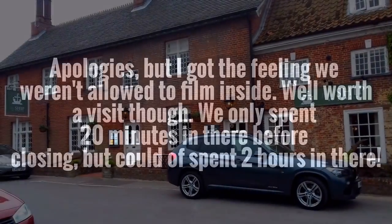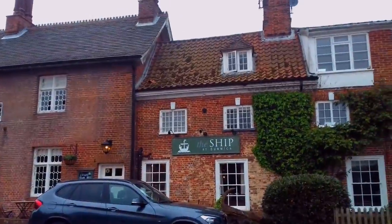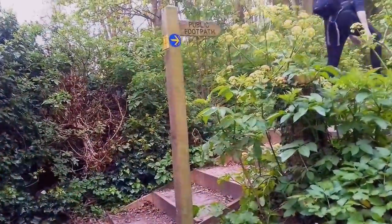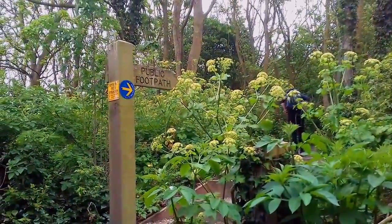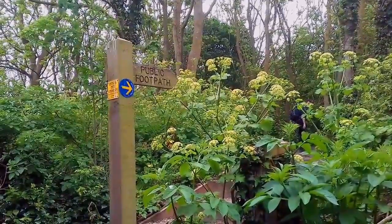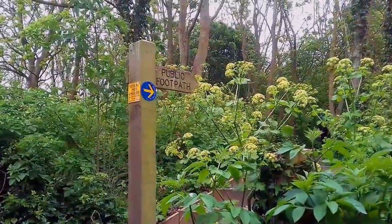This is the Ship pub in Dunwich. Really, really nice pub. This does really good food, good drinks, and we're going to stop in here for a little bit. As we're going to be wild camping somewhere in the vicinity later on tonight, we're going to come back to the pub tonight for a bit of dinner, a few drinks, and then we'll head out. So you'll see more of the Ship later on.